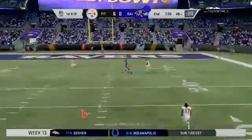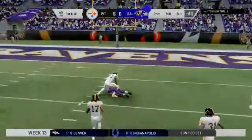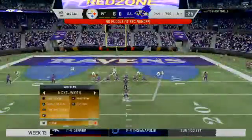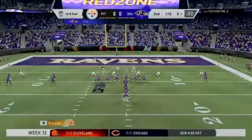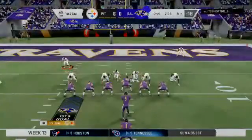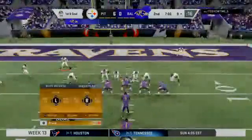He's going to let one fly for Tate. Got a man, it's caught inside the 10. It's a big play there for Baltimore. 43 yards. 2 big plays in succession. Not sure this D knows what hit him, but now they got to get ready. It's 1st and goal.